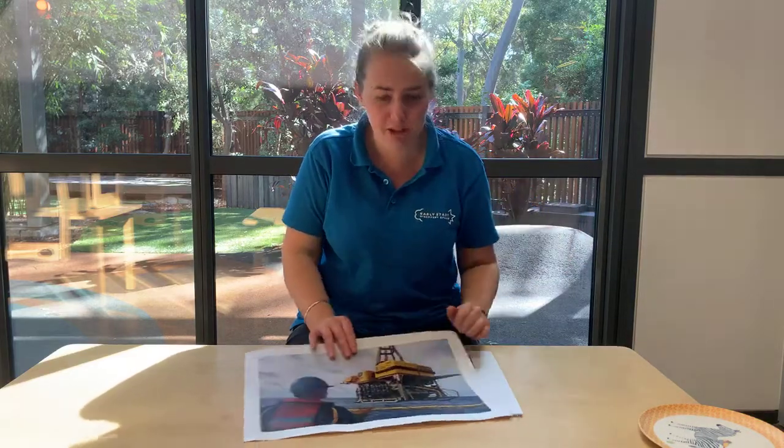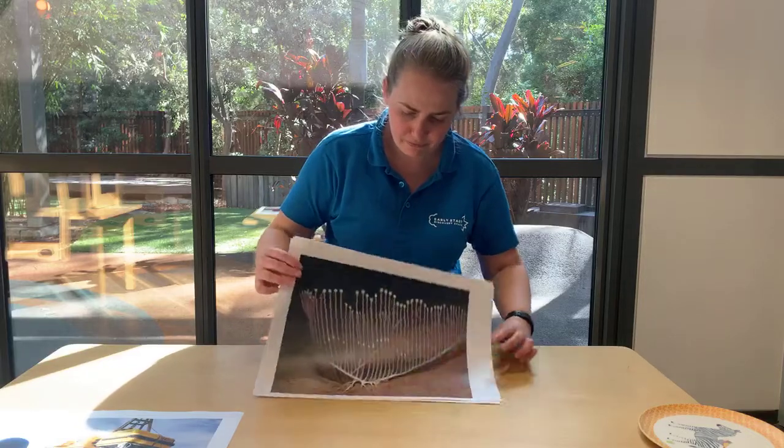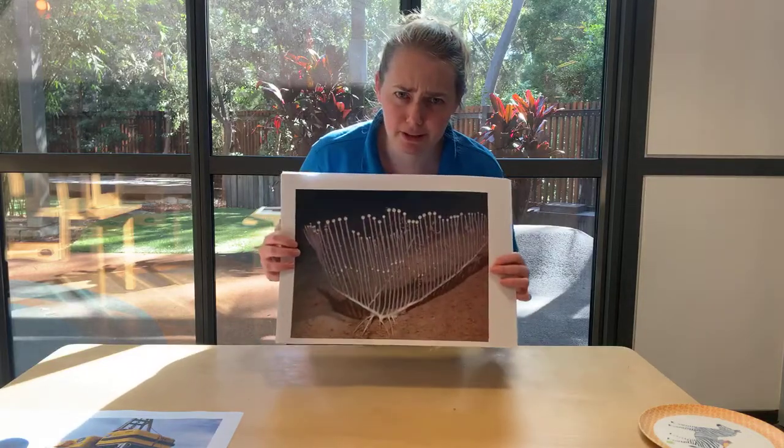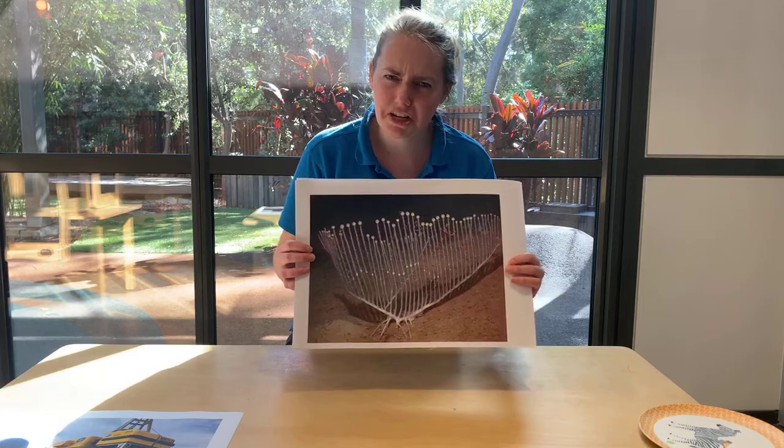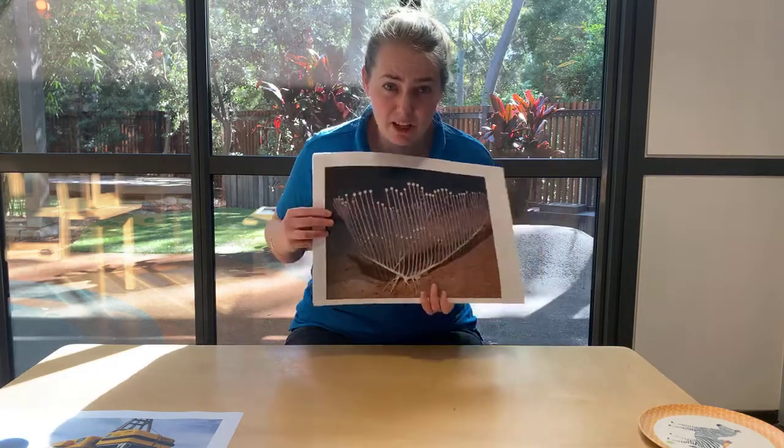So we know how scientists might study the animals. They might send down their robots to collect some samples. Here is a picture that was collected by one of them. It's a very interesting animal. I wonder if you know what it is. It's got lots and lots of arms and legs.